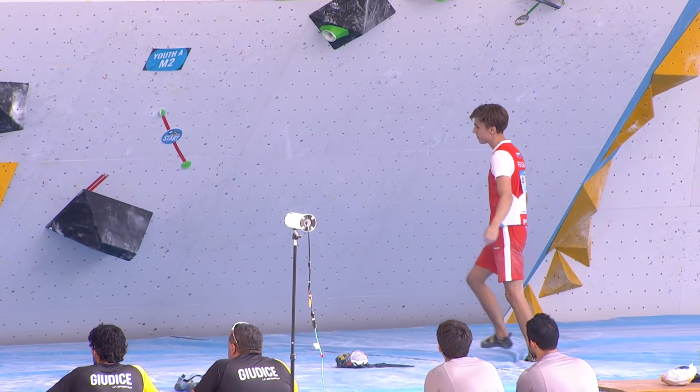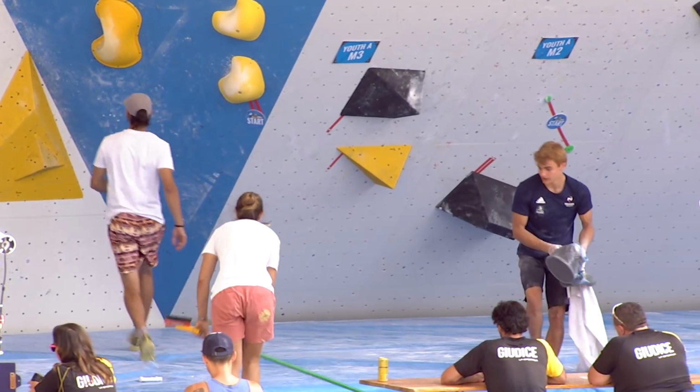Vladimir Zakharov, as you can see, he's just rolling over the left hand for that first move. Doesn't like the option of going up with the right hand.